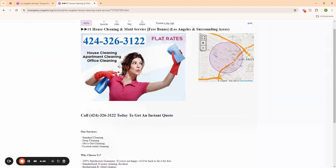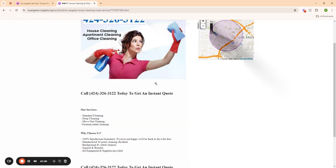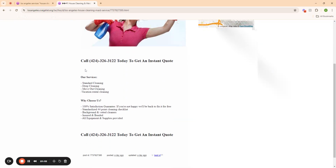That's why image is important. The third thing, now when we get to the body, the format is one big call to action at the top, one big call to action at the bottom. Redundant. Whatever you do, you do not link to your website. This is where, again, a lot of people mess up and they say, check out our website here, or book a cleaning here, or get a quote on our website here.